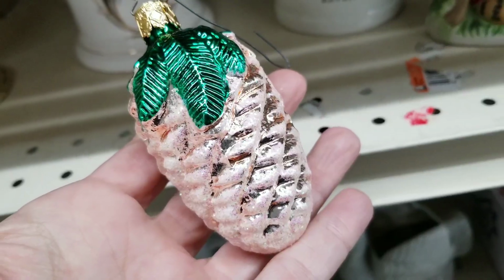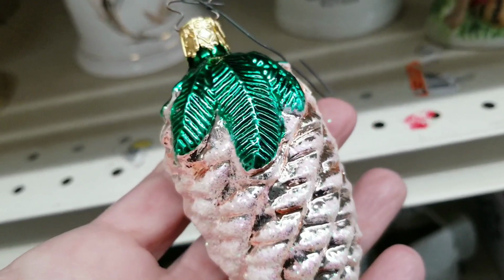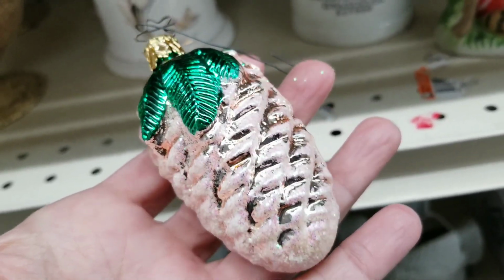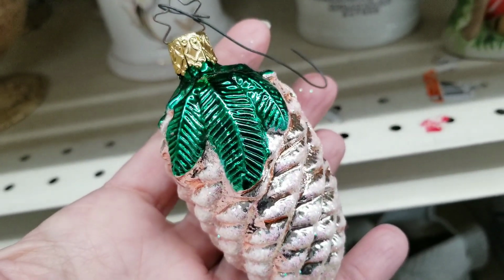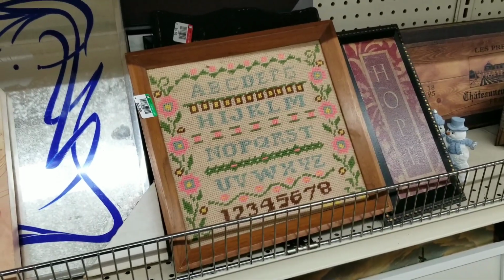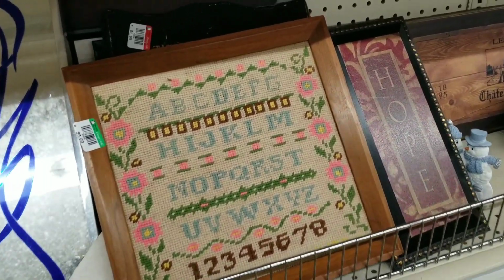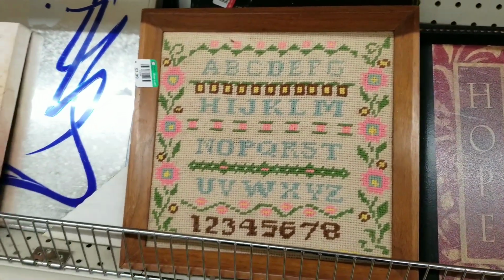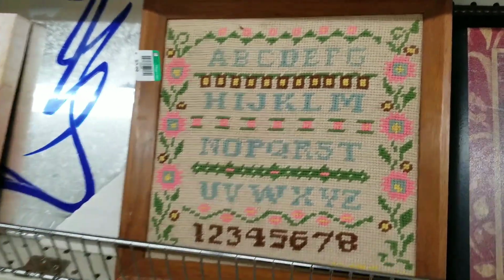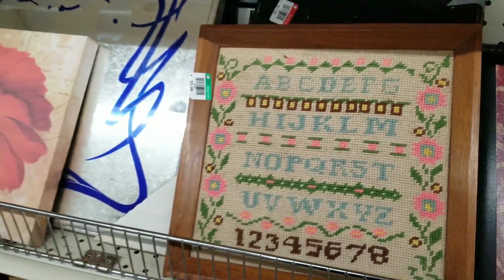I did grab this little Christmas ornament. It was only 29 cents. I'm not sure if it's like a Christopher Radko or something like that. I'm trying to think of the other Christmas brand. It's not coming to mind right offhand. But for only 29 cents, that did come home with me. This needlepoint was very sweet.